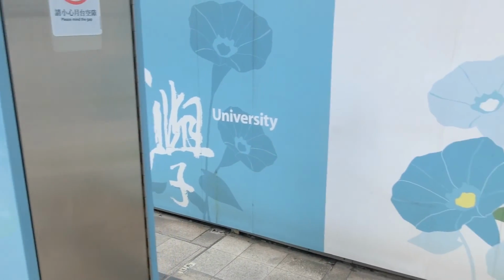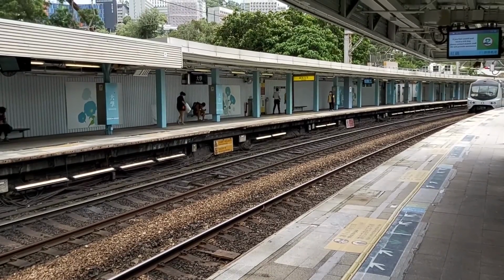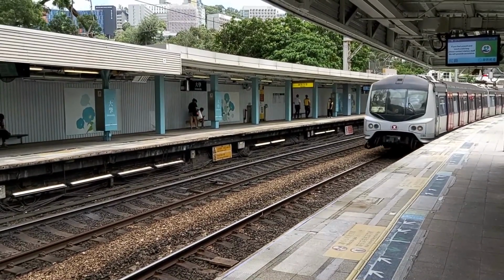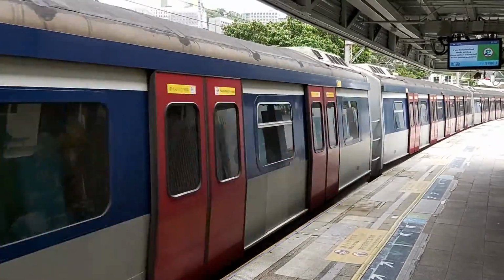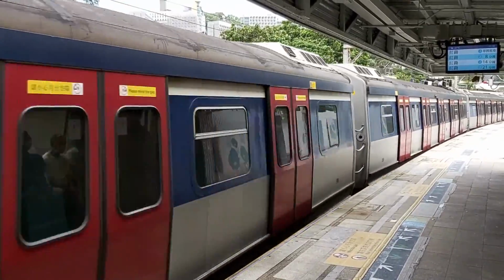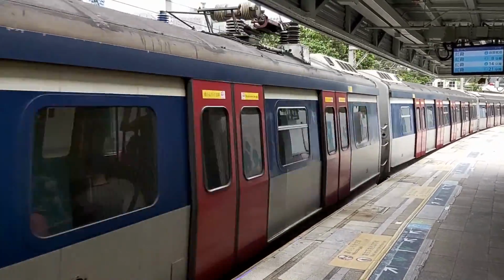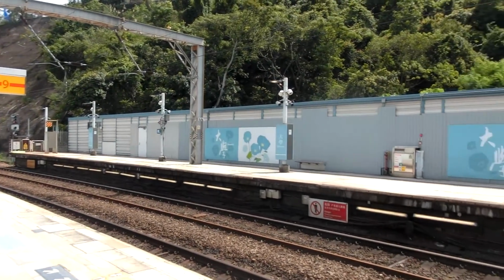Named Ma Liu Shui before the opening of the Chinese University of Hong Kong, the station is built on a sharp curve, creating a large gap between platforms and trains. The station used to have tunnels number 3 and 4 on either side of the station, but these were demolished when the line was double-tracked. University Station is also one of the few remaining stations where sections of the platforms are uncovered.